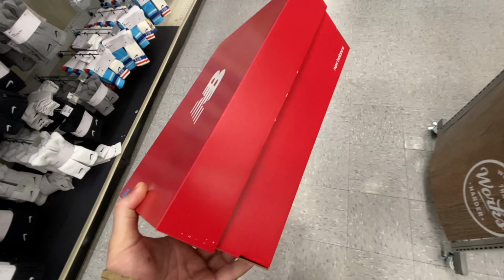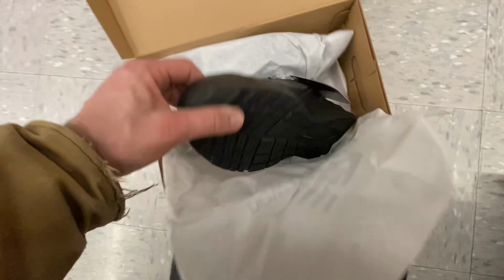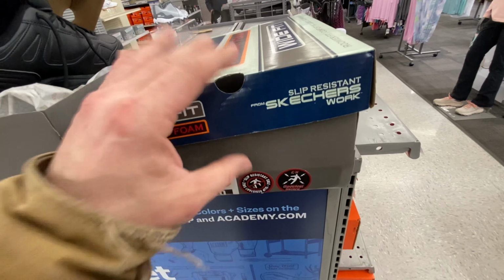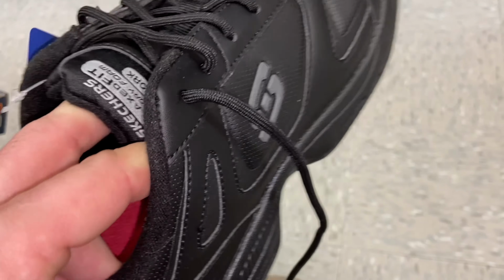All right, we're gonna look at New Balance to see. These are actually 9.5 in New Balance, which are basically the ones I was looking for. All right, the 9.5s are actually a little snug, so we're gonna go back with the 10 and try them on. We've got the receipt in the bag. The ones I have on right here are actually 11, and those are New Balance, and they fit perfect. These are Skechers 10s, and the other 9.5s were slipping, but these fit better where the toe is. So I know a 10 will work, but those are 11.